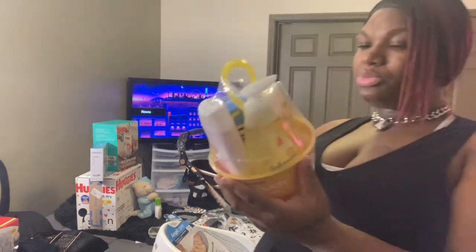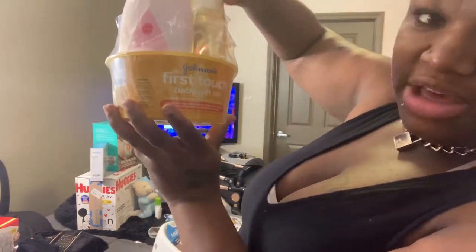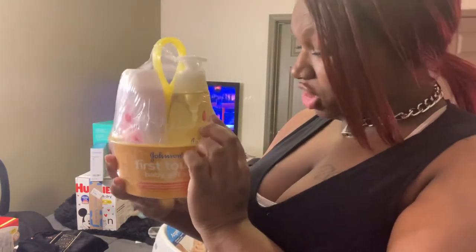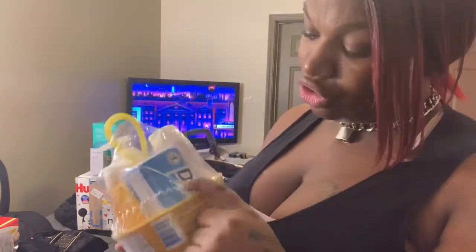Then, where did I get this at? I think this was Family Dollar too. Came with a bundle. Like I said, don't be knocking Family Dollar now. All right? So we got that. It comes with the lotion, the body wash, the shampoo, and that diaper cream for the booty. Gotta keep it fresh. Did you know that?